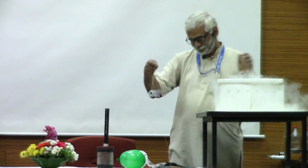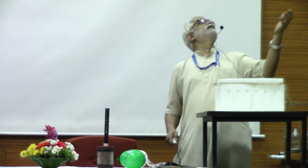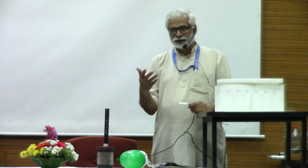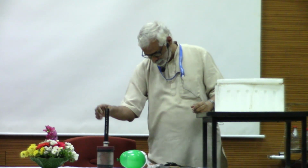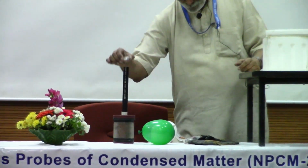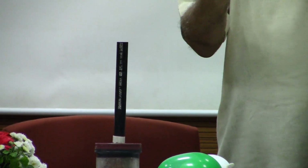Let us see. Now I am putting the same ring again. Just see. It goes much higher because it becomes more of a conductor. Its conductivity increases. Just to prove that it is because of eddy current, here I have another ring which has a cut here. Because of that, the circuit won't be complete. So if I put it here and even if I apply the voltage, it will not jump because it's not completing the circuit.